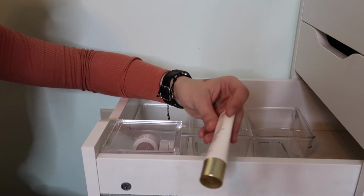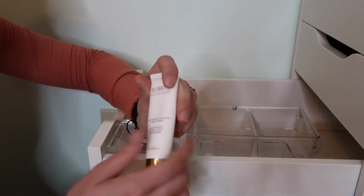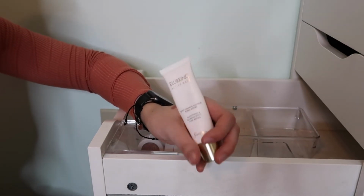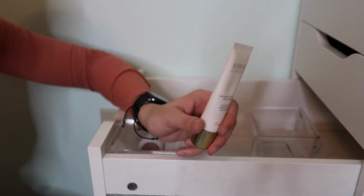Then I have the Guerlain Blurring Active Base. I am so close to being done with this. So I'm just going to continue to use it aggressively and just get it out of my collection.